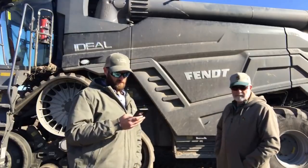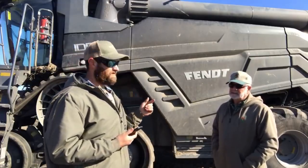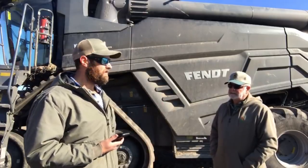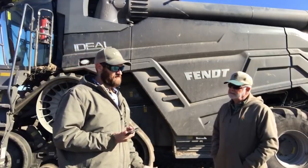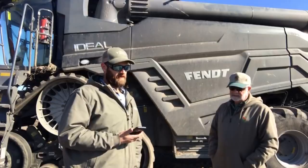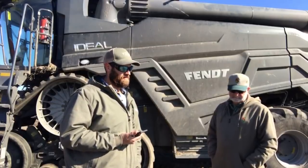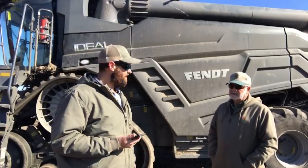Can you explain the difference between combine classes? On the Class 7 Fendt, you have one rotor. It's the same rotor, you just only have one instead of two. I'm pretty sure it's still 16 foot, 24 inches around. It also has an AGCO motor instead of the MAN engine. There's nothing wrong with the AGCO motor, but my experience with the MAN, it's a pretty nice engine. I like it. There's like 80 some horsepower difference, so you are losing a little bit of separating capacity with the Class 7 versus the Class 8.